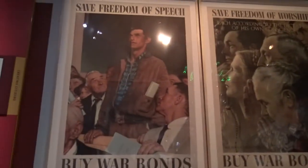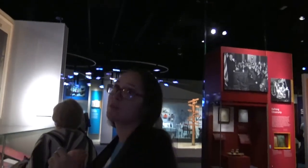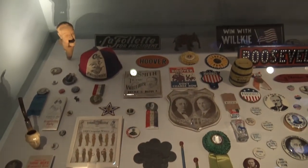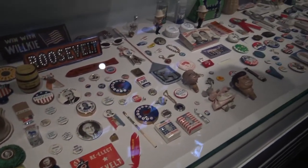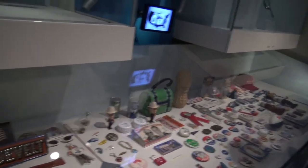And you know who made these four war bonds, Joy? Yep, those are four famous Norman Rockwells. I like some of this. All the advertising stuff for the presidencies.